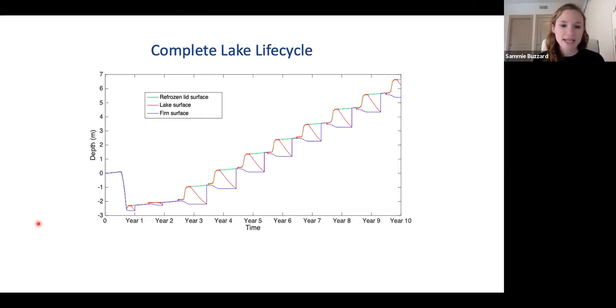But this is essentially taking a year of data on Larsen Sea that we knew was particularly warm and there were deep lakes forming, then running the model over this year's data multiple times, because what we were trying to investigate here was not just the formation of lakes in 1 year, but how the formation of lakes can influence subsequent years. So here we have in blue the surface of the firn, so the ice shelf surface. Then whenever we get a lake forming, that is in red. And then when it refreezes, you can see here that surface is in green.